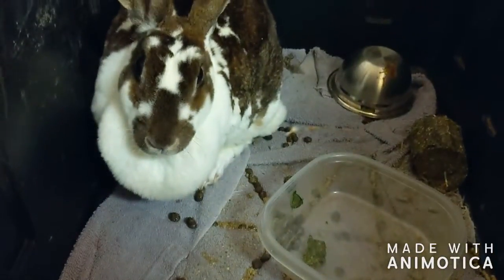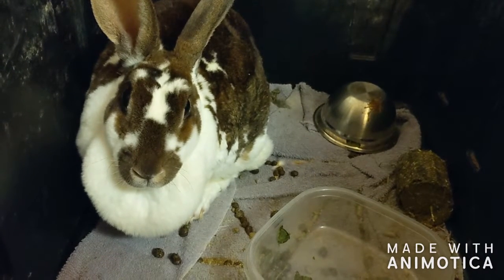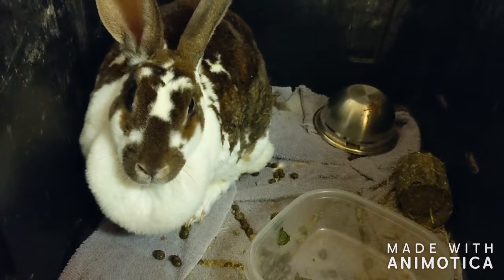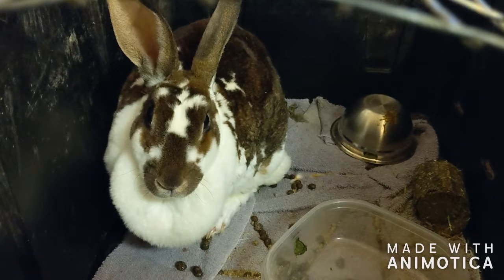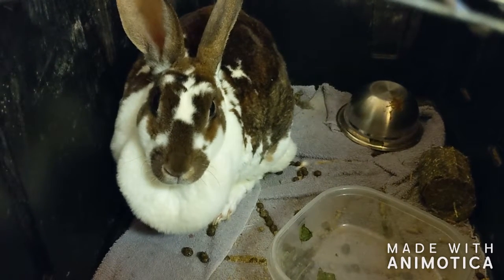Okay, and then over here we got Brownie. So, when we got Brownie, the people met us in a parking lot, so we couldn't really look her over. But when we bought her, she had sore hocks, and she just wasn't in great shape. So, sore hocks are basically sores that they get on their feet if they're on just, like, a metal cage. Like, they don't have anything to hop onto while they're in a metal cage. And it just doesn't feel great.